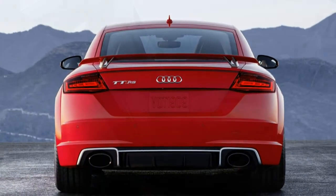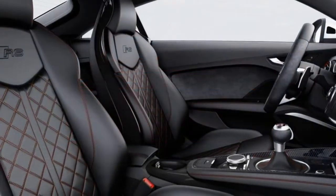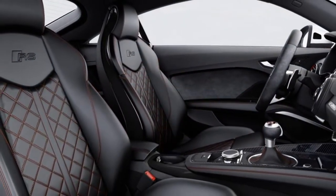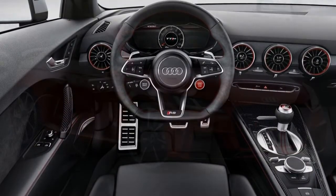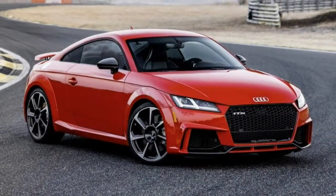Utility. The trunk can hold up to 12 cubic feet, which is decent for such a sporty coupe. The rear seats fold for even more space. Interior storage is limited to just a few small bins and pockets.